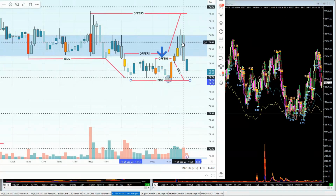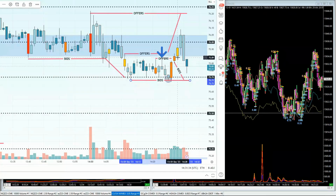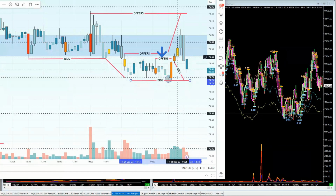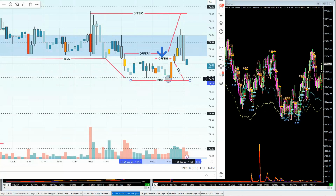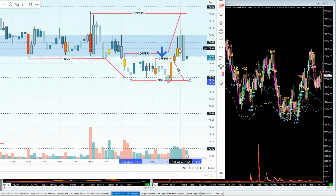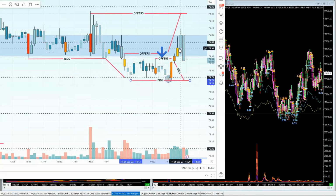Because that means an offer came in at 76. Well, that means that buyer that came in here at 75.90 isn't going to be there anymore. You're going to pull away that buyer and you're going to go back down to 75 again. Whether it results in you being able to get a trade isn't what's important, because that doesn't always result in a trade in the marketplace.